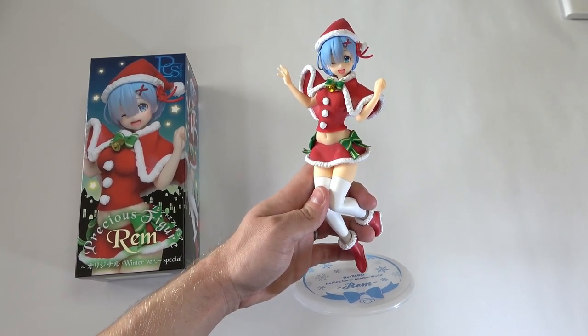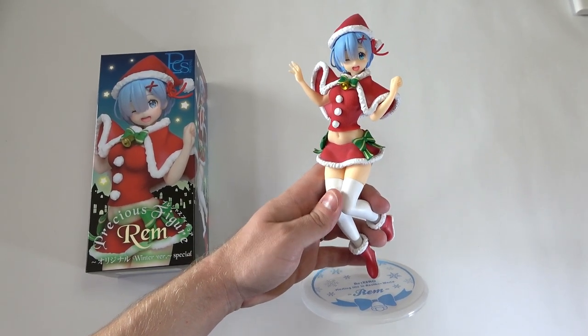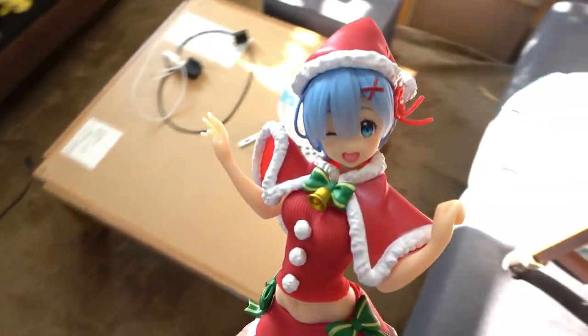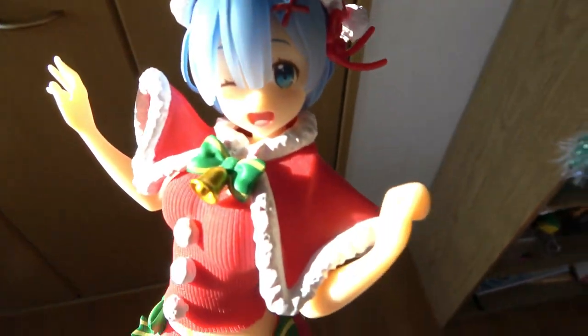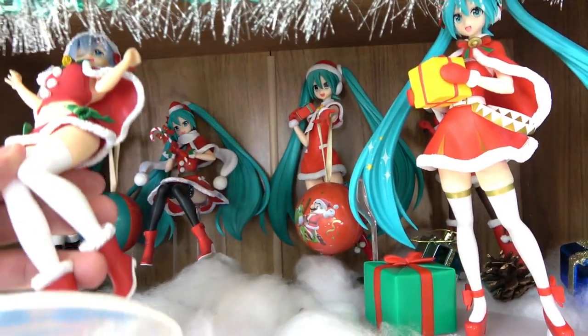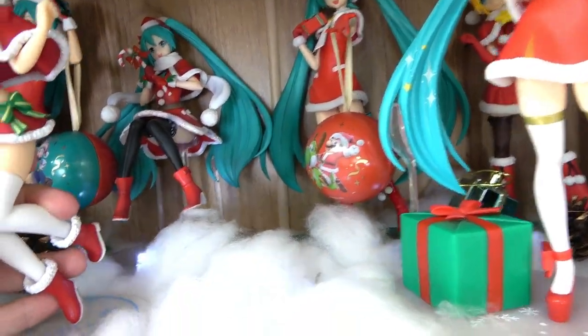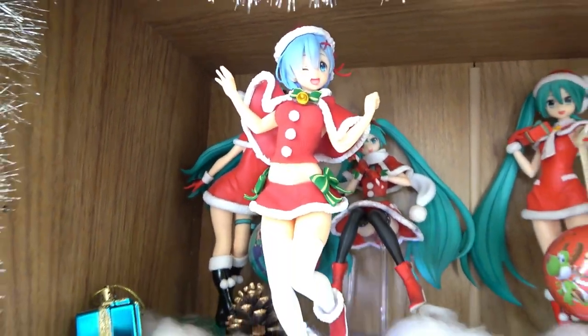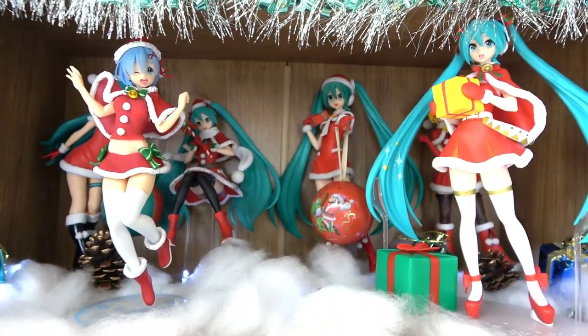Okay, and time to take you to the Christmas display. Here we go. So yeah, it's very, very nice to have a Christmas Rem. We have had nothing but Christmas Miku figures for such a long time, so it's nice to shake things up a little bit. She does also have some space up here with the other girls. So in you go. And there you are. Wow, you are so pretty up here. That's wonderful. And here we have the full display.